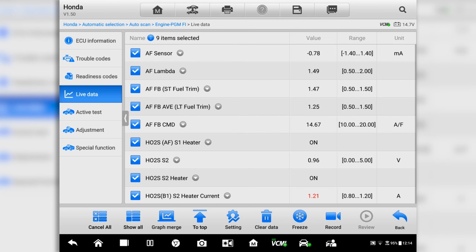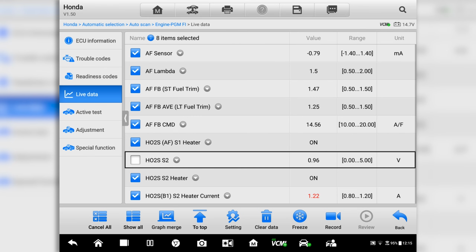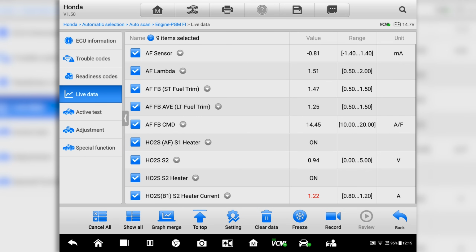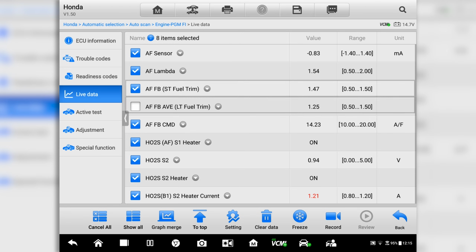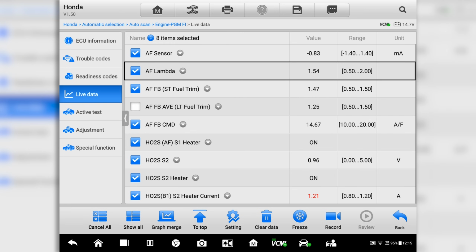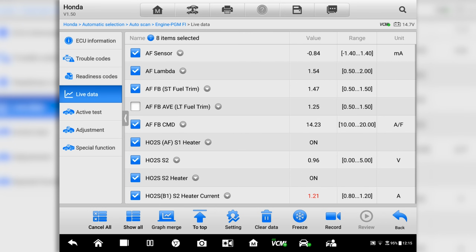It stinks now. You smell it? Yeah, I do. It just changed on us. Notice the downstream sensor is full rich right now. And notice our short term and long term are both adding fuel, numbers above 1.0. So we're at 1.47 and 1.25. My lambda is 1.54. So that's indicating lean. So it's opposite. That's where Danner's calling the Wideband O2.